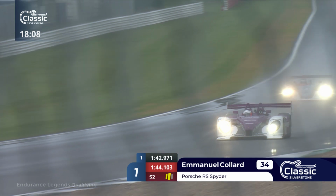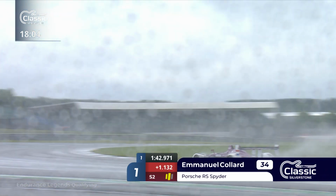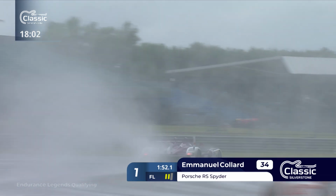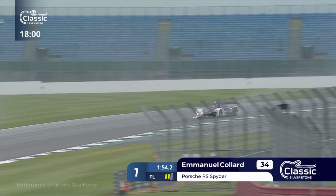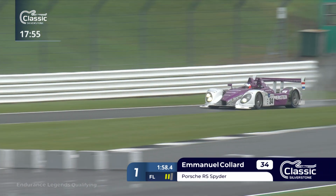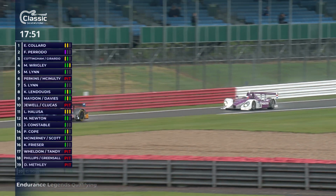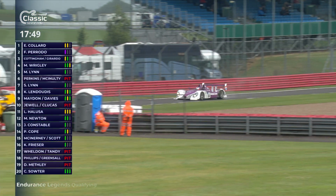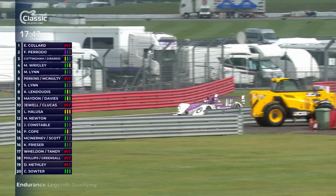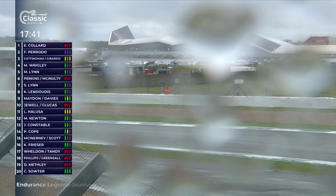So Emmanuel is continuing to set good pace, although I have to say Perodo's on a very good lap himself at the moment, setting some fastest sector times. So it could be on for a good battle between these two guys. And he's coming to the pits now, Collard. So maybe he can make a few changes to the setup and make it go even faster than it is going right now. Number 36 just coming through.